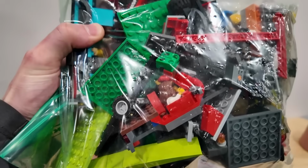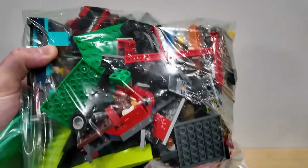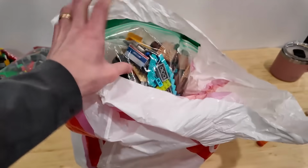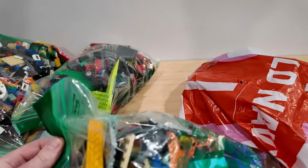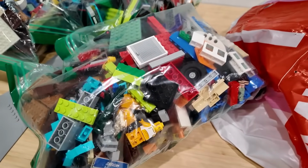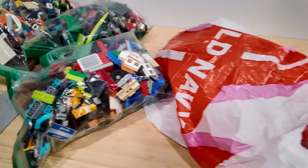Oh, some more minifigs and a vehicle there. Oh, there's a minifig's bum. Also a large dark tan plate. Some special transportation. Oh my gosh, look. I just spotted a shark. Sand green plate there. Whoa, that's the chicken guy. The chicken guy. Right on, okay.